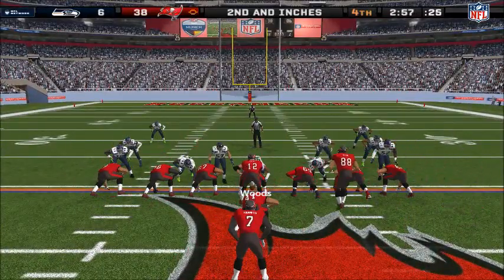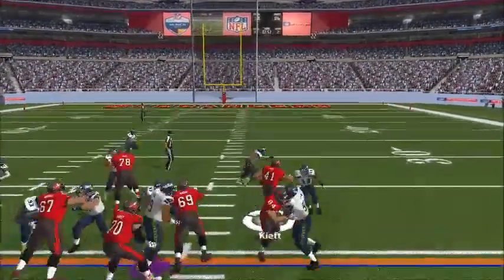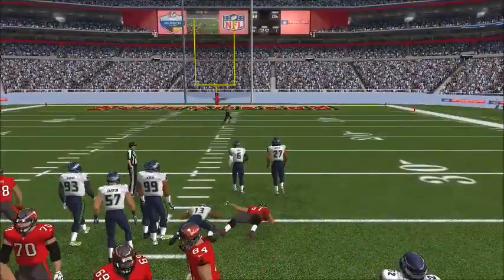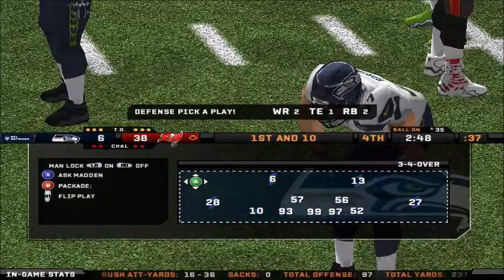Brady sends a man in motion. This one is handed off. Jones comes up to make the play. At the 35, pickup of about 5 that produces a fresh set of downs.